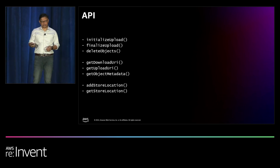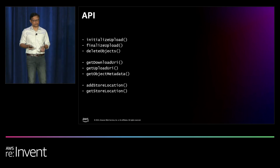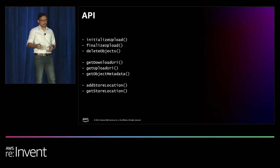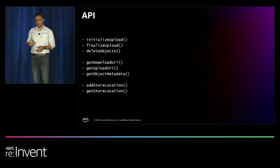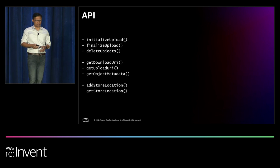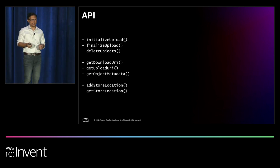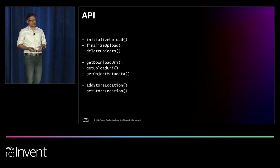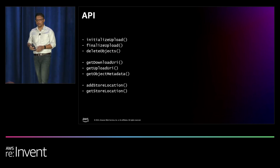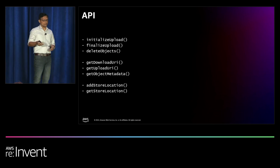And then we have querying related APIs, like getting the download URIs or upload URIs and the metadata of these objects. And then we also have admin APIs to add new store locations and getting information about new store locations as they come up. If these locations are associated with existing storage classes, then it's a very dynamic operation. But if a new storage class is being introduced, then we have to implement a new storage engine that works with that storage class.